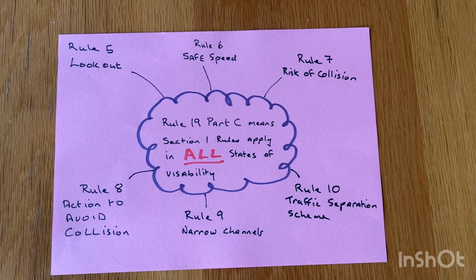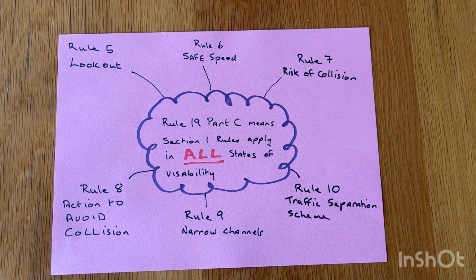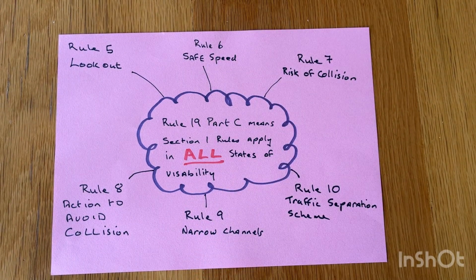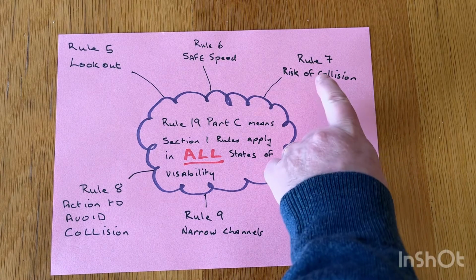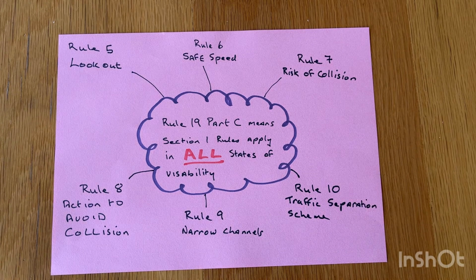Part C of Rule 19. Every vessel shall have due regard to the prevailing circumstances and conditions of restricted visibility when complying with rules of Section 1 of this part. So, it doesn't matter whether you are in restricted visibility or in good visibility, these rules apply. A good lookout by all means possible. By eye, by ear, by radar. Maintaining a safe speed depending on the various factors that would affect your speed, which I showed a graph of earlier. Determining your risk of collision. Avoiding such collision, such as making sure that your actions are early, bold and highly discernible.